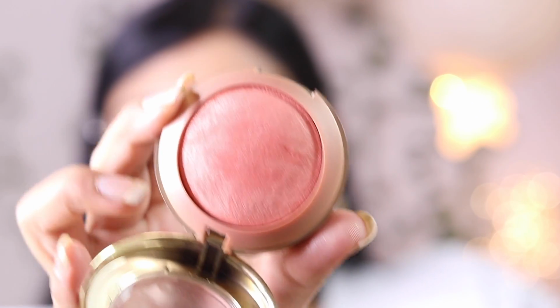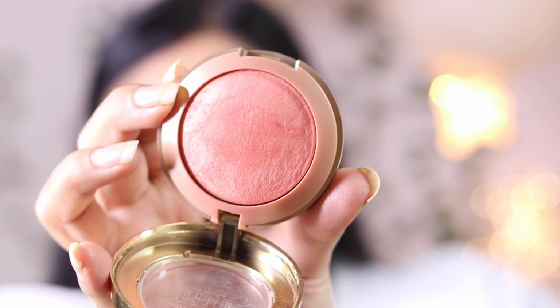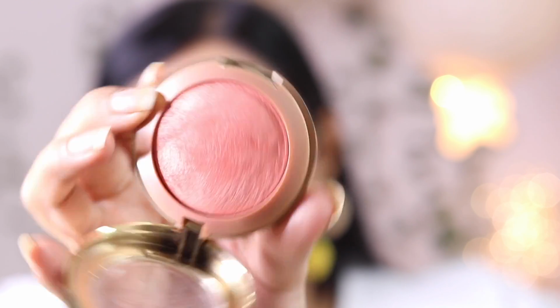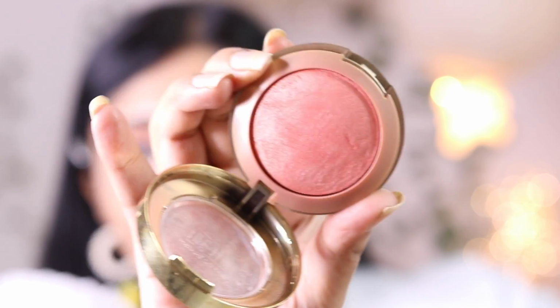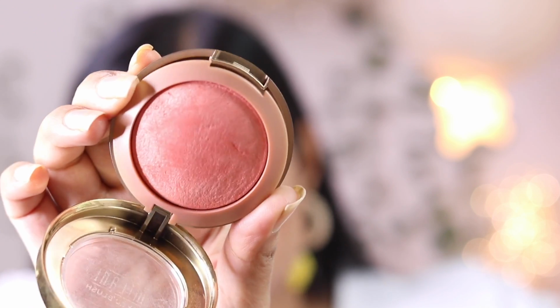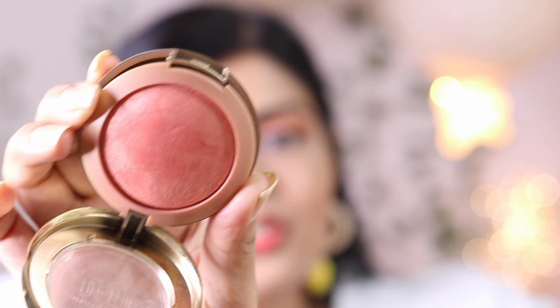So for blush, I'm using my all-time, all-day favorite Milani blush. Let me just show it to you. It is a pretty peachy blush. It has some shimmer, gold shimmer, but it looks so glowy and dewy. It will flatter all skin tones, no matter what skin tone you are. It will flatter you duskier to fairer. Peachy shades flatter every skin tone.